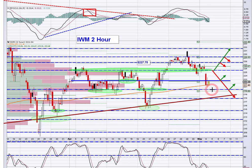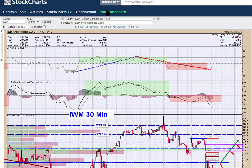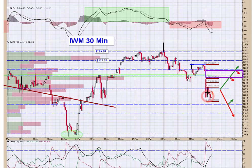Otherwise, I think we're coming down in here. Let's look at it on the 30-minute. Here's that bounce into 223. If you took that out, then you could take it long. But otherwise, I think we're going to come down here to test the lows again, down towards 221. And you can see we've got some support here at 220.50. If that were to break 220.50, then 219 and then 215 would be a big move down at that point.